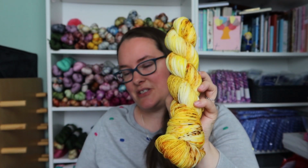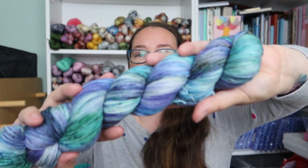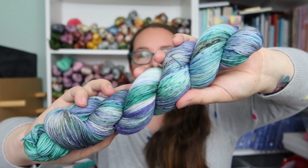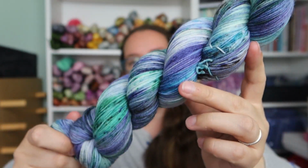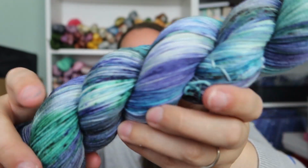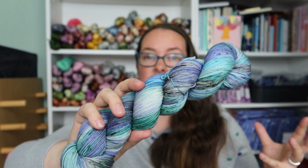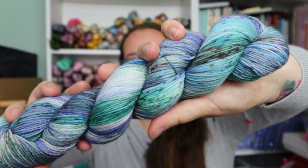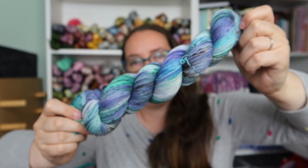So that is Isildur's Bane. Then we have Merry and Pippin, which had to be a bright, fun colour because they are an amusing pair. So we have purples and turquoises mixed in with some darker greens, and there's also some brown speckles in there. Again, the greens and browns were kind of reminiscent of the cloaks and the time they spend in the forest and things like that. So that one is Merry and Pippin.